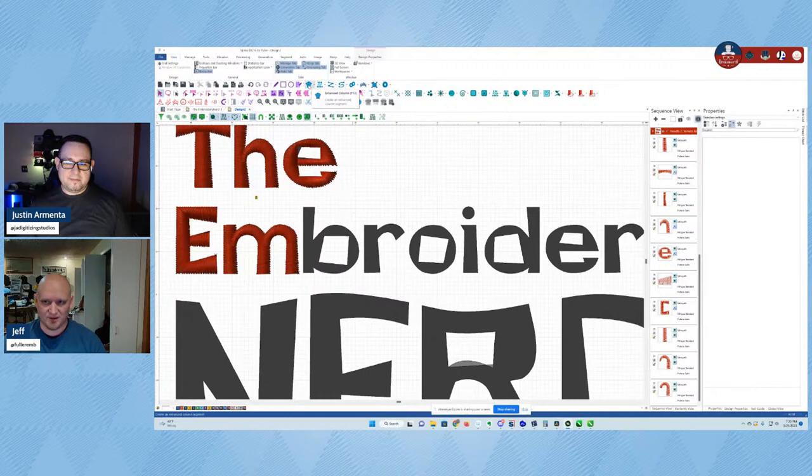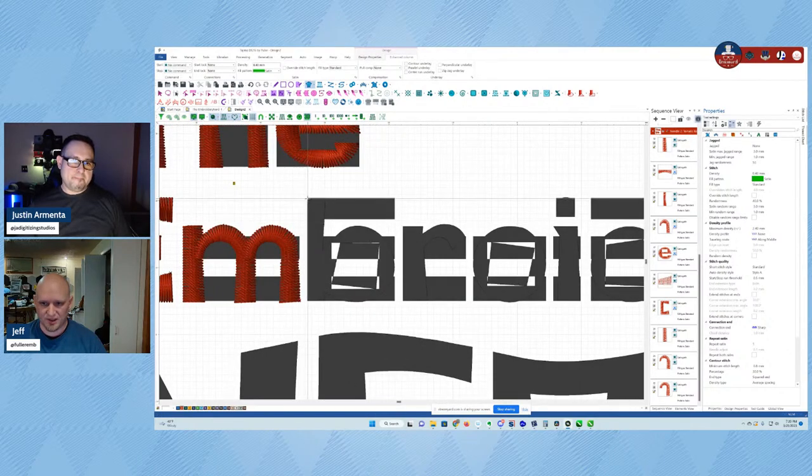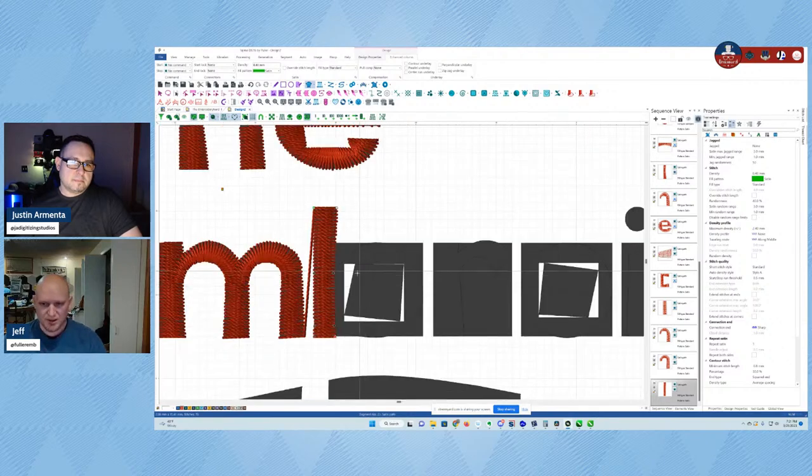I could use the digitized or the enhanced column, which would be a lot more like column A in Wilcom, where it would be left side, right side, and your stitch angle would be in between. Every software has, they call it something different, but they all have the same basic input tools. So if I did it in column B, it would do that. I end up with 4 stitch angles in there because I had to put 4 nodes.